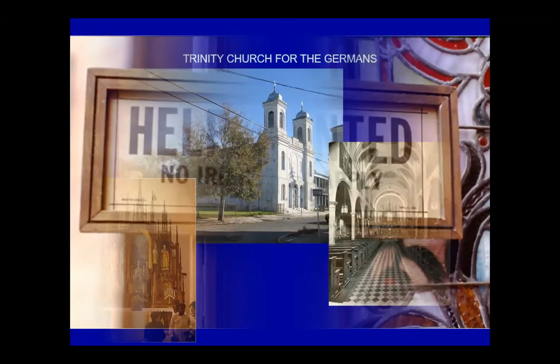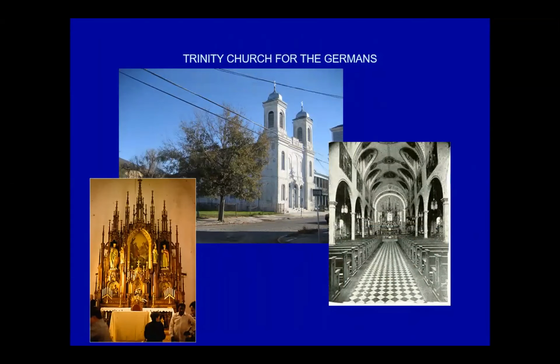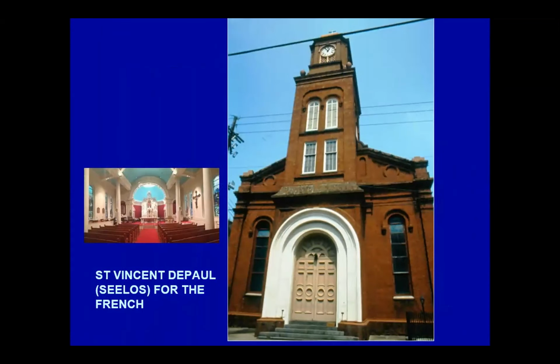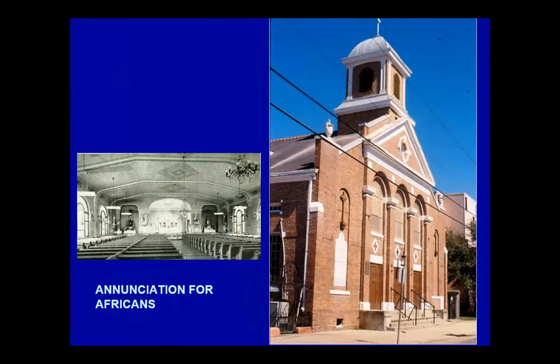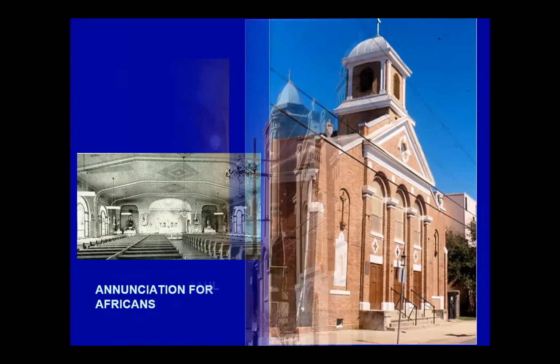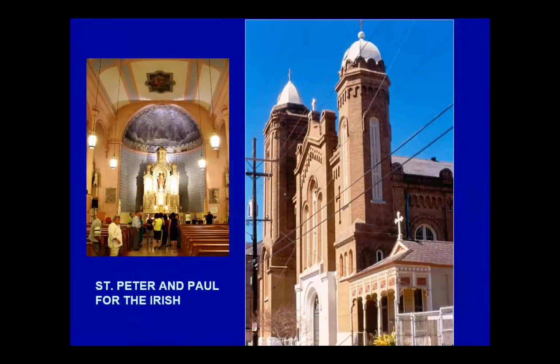In Marigny, this church was built for German Catholics. Nearby, French Catholics built this church. This church, not too far away, was built for African Catholics, and this one was built for Irish Catholics. Everybody wants God to speak their own language, so they had all these ethnic churches very close to one another.